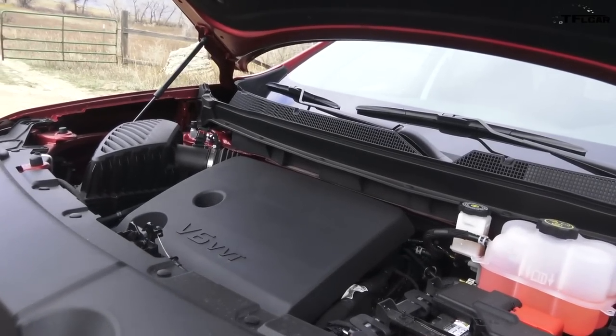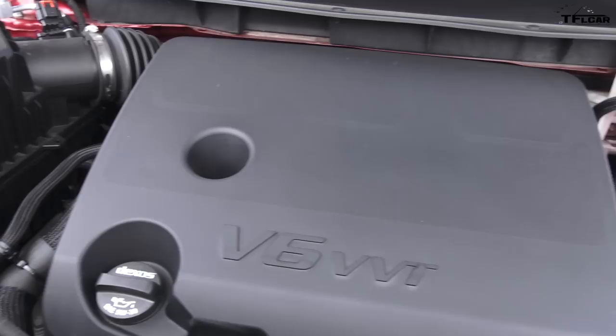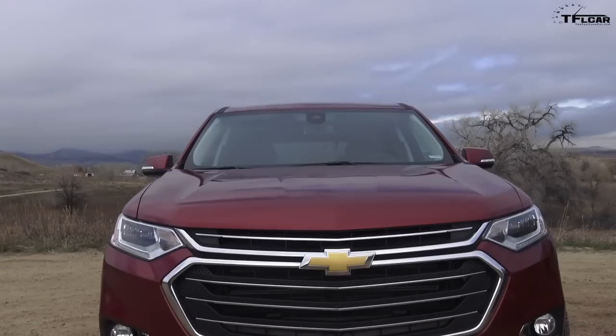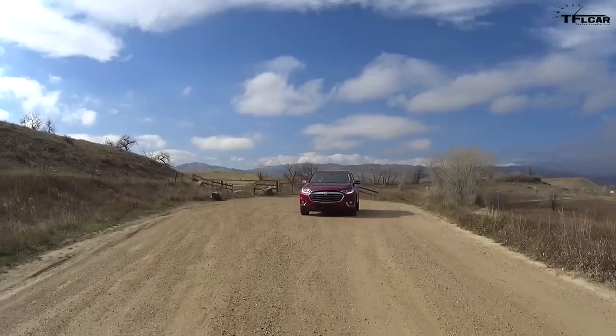Yes, indeed. Also a 3.6-liter V6 under the hood of the Traverse, but a lot more horsepower, 310. But the same amount of torque, 266 pound-feet of torque. However, more gears, a 9-speed automatic, and slightly better fuel economy than in the Atlas.